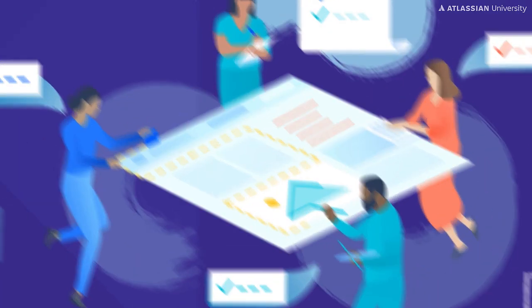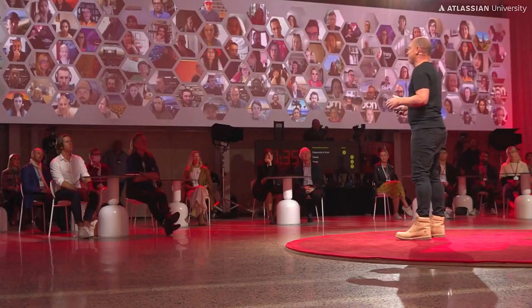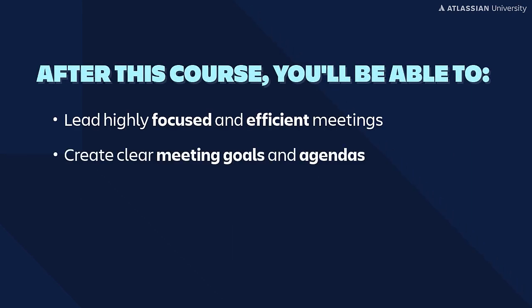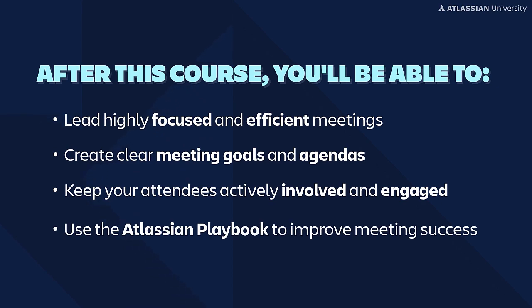This course was designed by Atlassian's top work futurists to give you the latest insights, tips, and best practices to make your meetings the most valuable and effective they can be. After this course, you'll be able to lead highly focused and efficient meetings, create clear meeting goals and agendas, keep your attendees actively involved and engaged, and use the Atlassian playbook to improve meeting success.